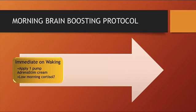And again, this particular part of the protocol is really dependent on what your circadian rhythm is, and it's appropriate for people with low morning cortisol. We wouldn't take someone with normal or high morning cortisol and do this. So please, again, make sure that we're looking at your individual circumstance and don't take this as a one-size-fits-all approach.